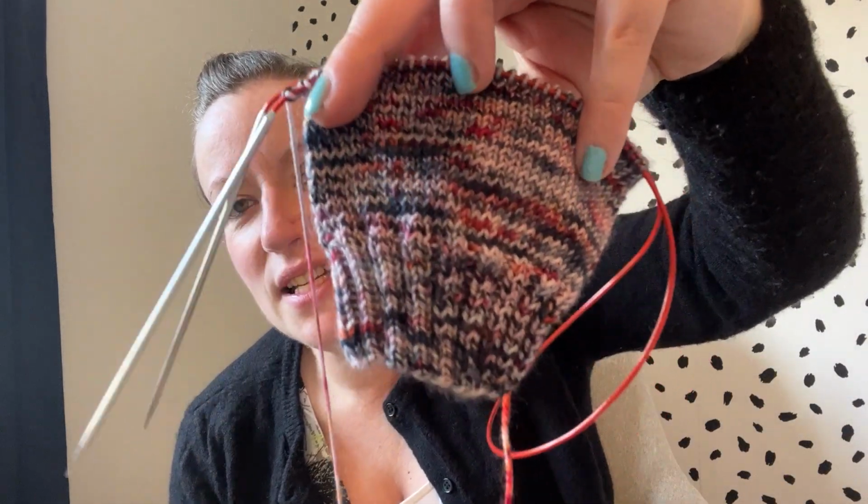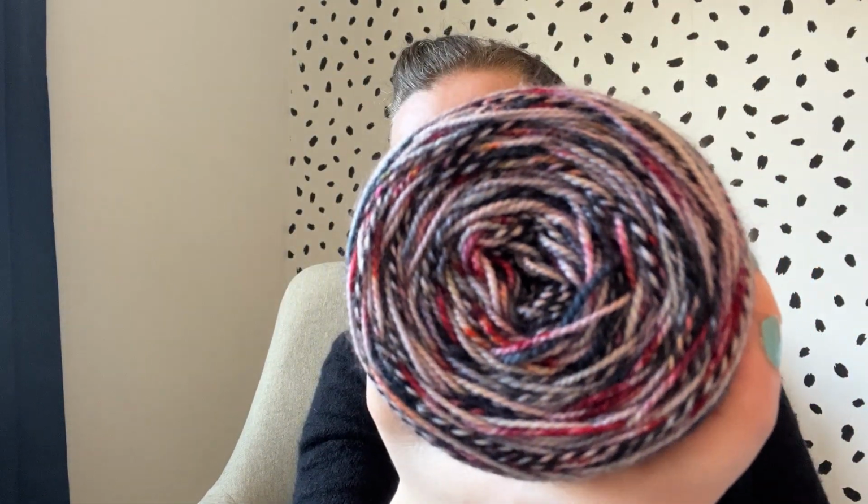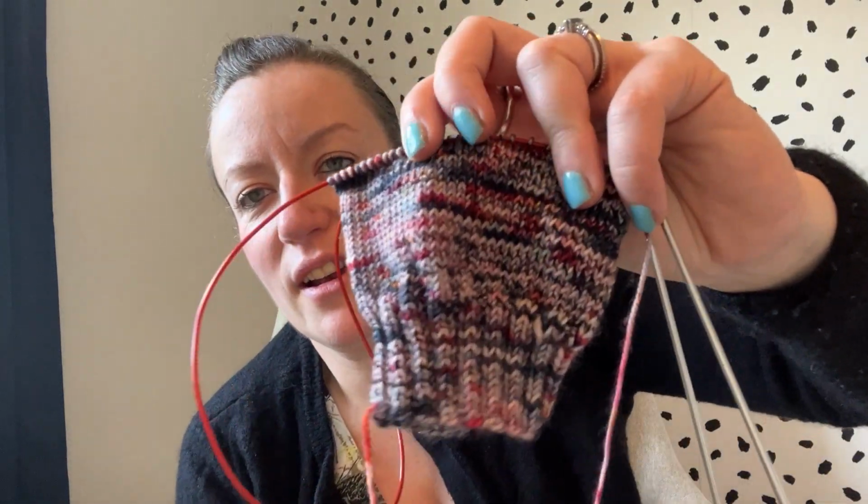So I've started this pair in this really cool yarn. Again, it's another one that Claire gave me, and it's for a wholesale order they've got going to America, which is based on chickens, and this one is called To Get to the Other Side. See what they did there, and I just love it. It's like reds and oranges and dark blues and greys. There's even a lilac-y sort of colour on the zebra base. There's so much going on. It's a really fun knit.